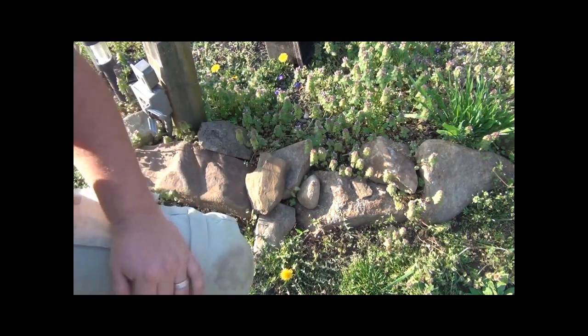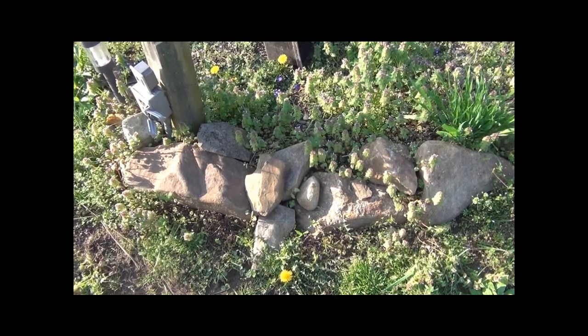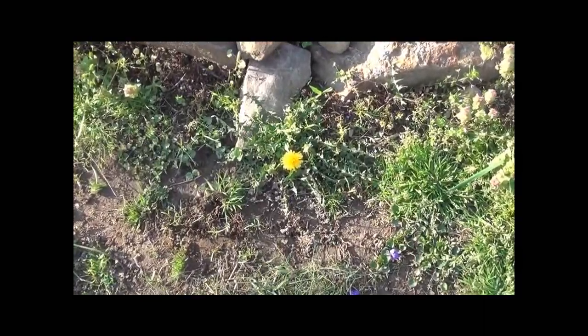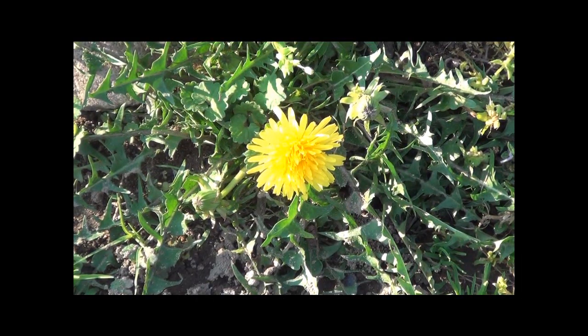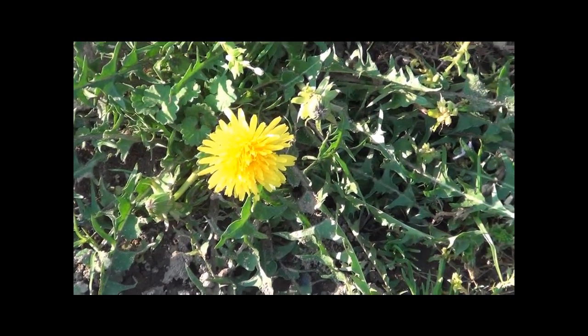Now the older they get, the more bitter they're going to get. So you would want to cook them down, leach them three or four times, and then eat them that way. But if you can catch them young, this time of year is the perfect time for it. You can just pick them up, throw them in a salad, make a salad of nothing but them and some hard-boiled eggs. It's very good, very good.